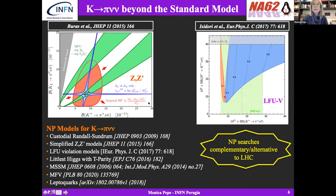Several models beyond the standard model predict large variations of the branching fractions for both neutral and charged K to pi nu nu decay. Largest deviations are foreseen in those models with a new source of flavor violation and weaker B physics constraints. Therefore, kaon decays can provide a way for new physics searches, which is complementary or alternative to the LHC.